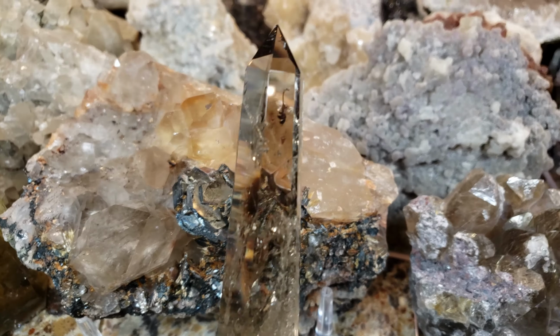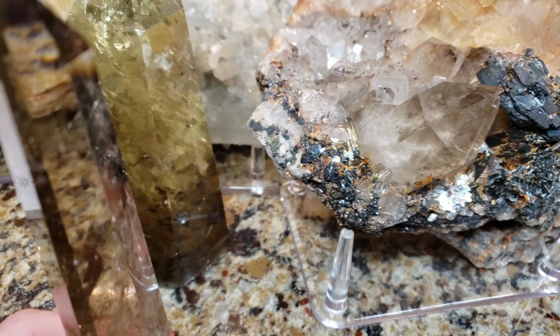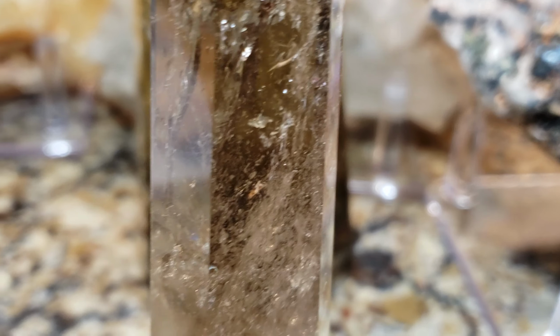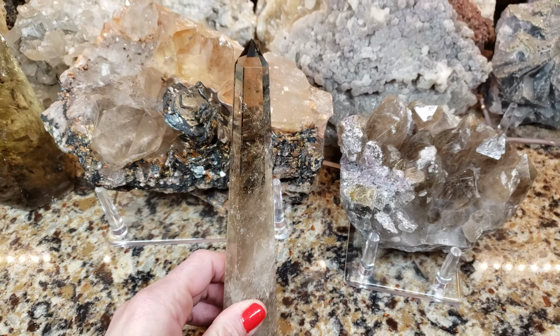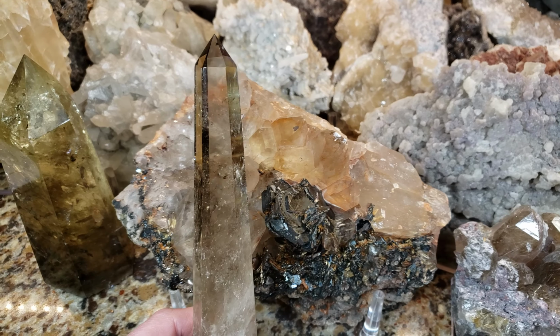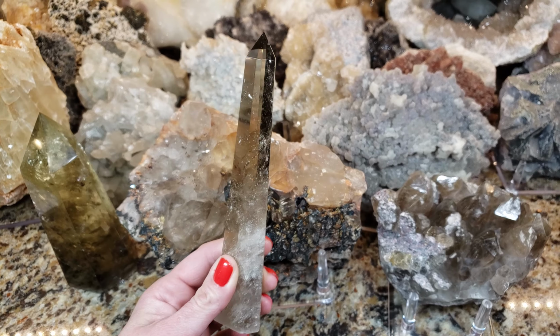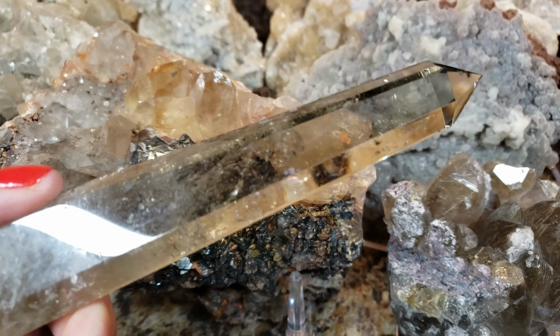Here's this clear piece of smoky quartz, and you see some kind of inclusion in here. Let me try to get a close-up on that. It's very hard, as you can see, and there's what looks like gas bubbles, and the intensity of the color changes. Let me try to focus out here because my camera is not picking it up right now. But see how clear that is? Now watch as I put it across, you can see through it. That's a very beautiful smoky quartz. It's a nice sized piece, and again, I got this from Brazil. It was polished, and it's really sharp on the end.